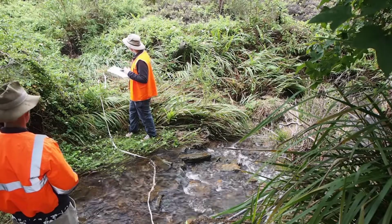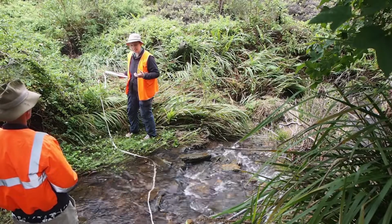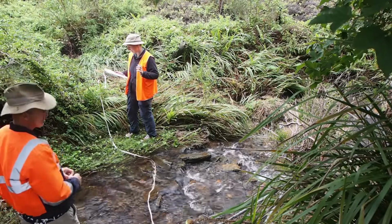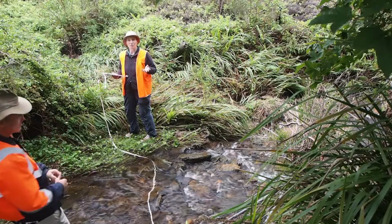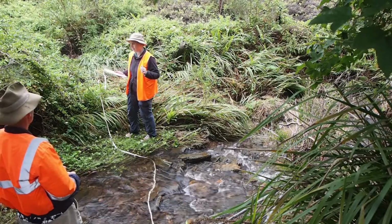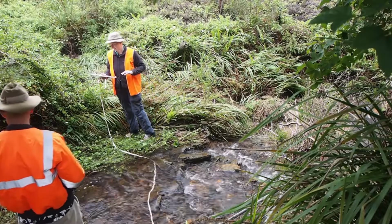And then I'm looking at the percentage of debris in terms of leaf litter. Leaf litter, probably only about 5%. Presence of dead trees, no dead trees in our transect. Hollow bearing trees, none, so absent. And large woody debris in the channel. So there's none of that either.